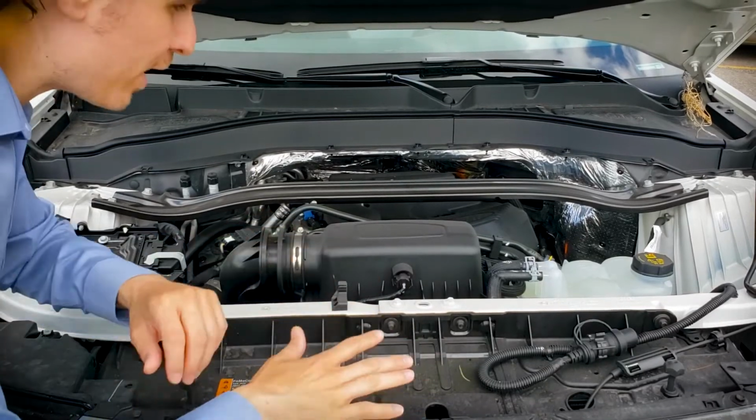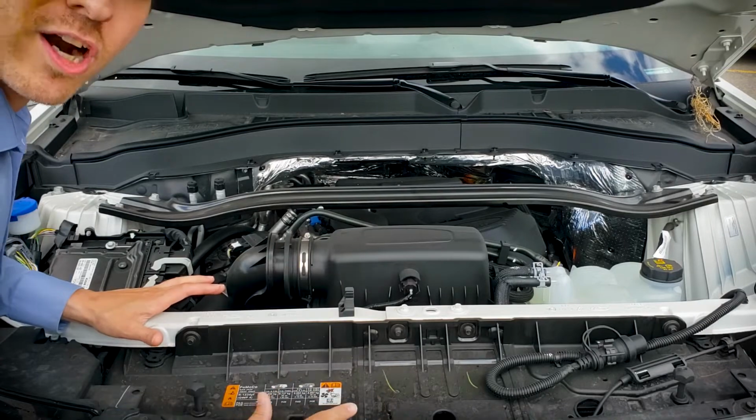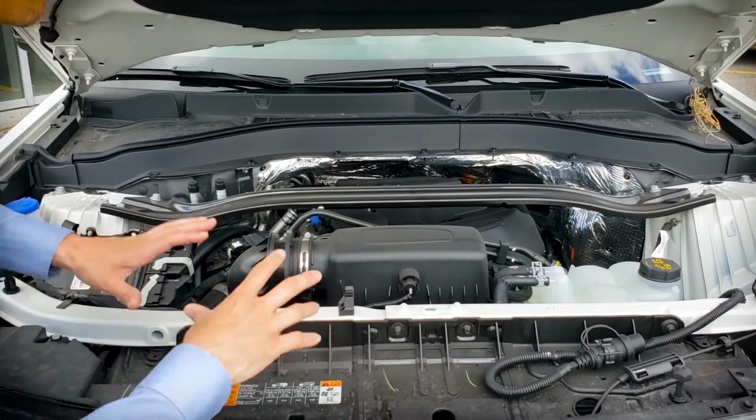There we go. Now looking underneath the hood of this thing, as I mentioned, this specific one is powered by a 2.3 liter turbo engine, so the EcoBoost engine. The Explorer also does come with the available hybrid engine. However, this one obviously is not the hybrid.